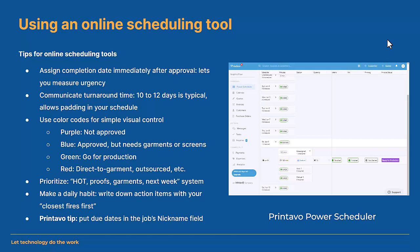Make a daily habit. Write down action items with your closest fires first. So the things that, when you start your day, being able to look at your priorities, it's really helpful to write those down. And that's one of the great things about Printavo is you have instant visibility on what's truly important.